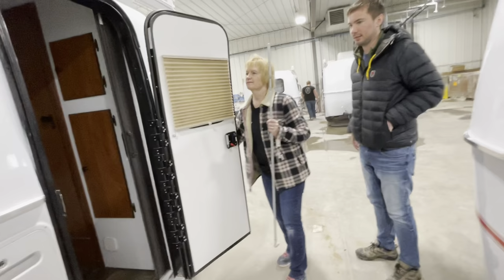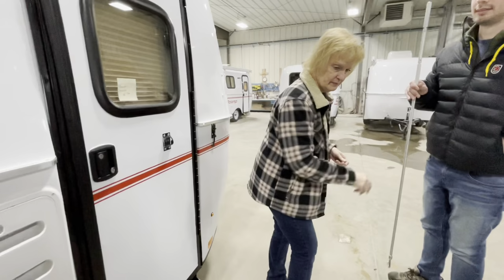So we're heading out, right? We're heading out. Hopefully. We need to move the trailers because we need to move this one. I'm going to have you hang on to that.